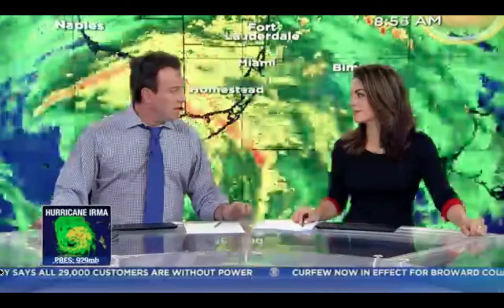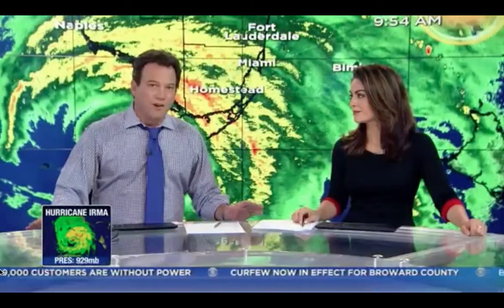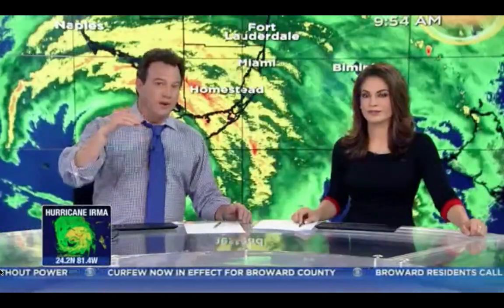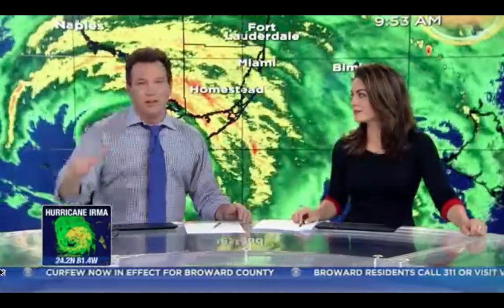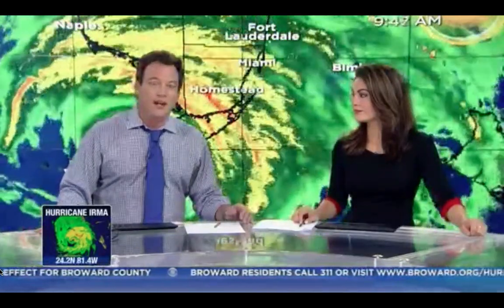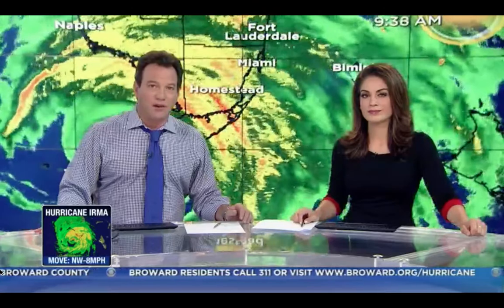Let's go to Fort Lauderdale now, and this is an area where we have seen some very serious wind gusts, and of course there are a lot of high rises in Fort Lauderdale, especially towards the beach. A lot of people who are hunkered down and a lot of people who are without power right now. Hank Tester with more on the conditions in Fort Lauderdale.